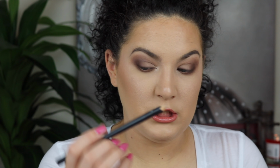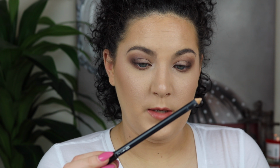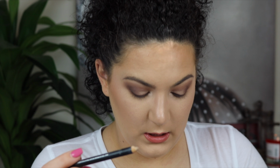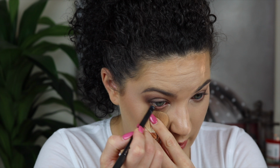For my lower lash line, this is a MAC chromographic pencil. This is just a nude pencil. You can use any kind of nude pencil you want. I know Maybelline and CoverGirl all have those, so I'm not recommending that you go to MAC and spend the money. Get this in my waterline, and this is actually going to open our eyes and make it seem like we're more awake. It's going to widen our eyes.